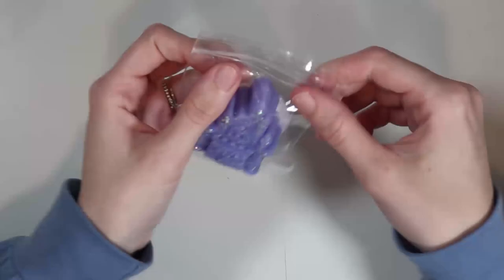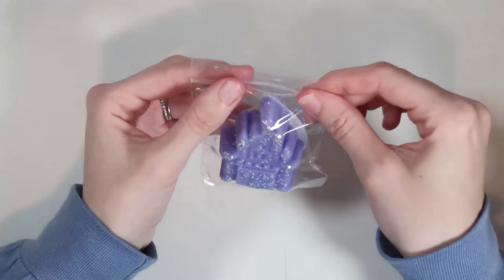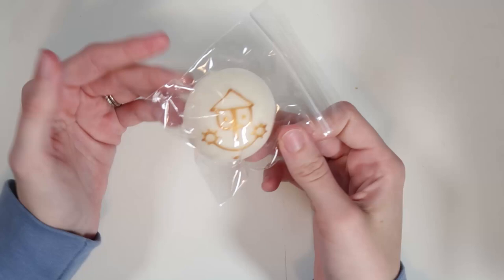It's a very light scent. I think I'm gonna like it more so for the color changing aspect, but it's super cute. I really love that. Okay, and then the last thing is this, which again, I just wanted them because they were cute, which is probably not a great reason to order things, but I'm gonna melt it anyway.